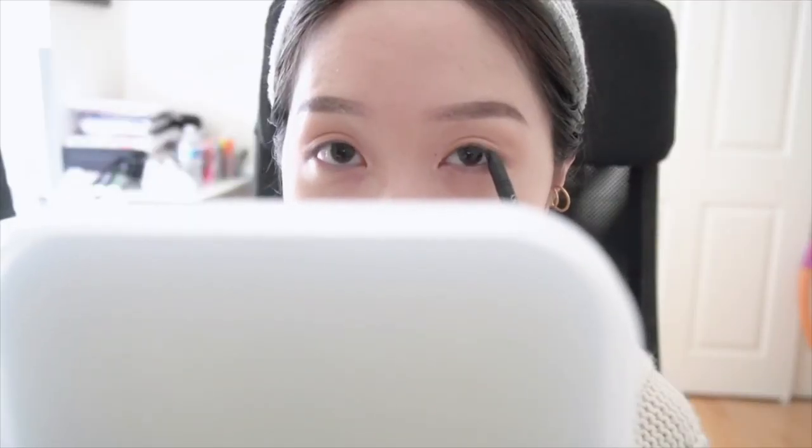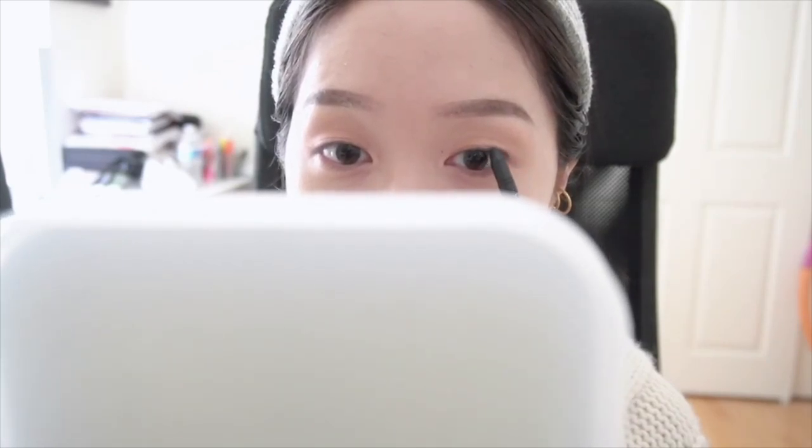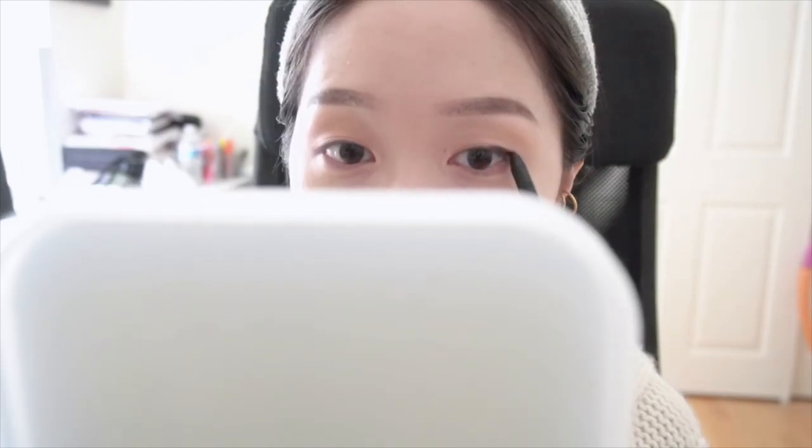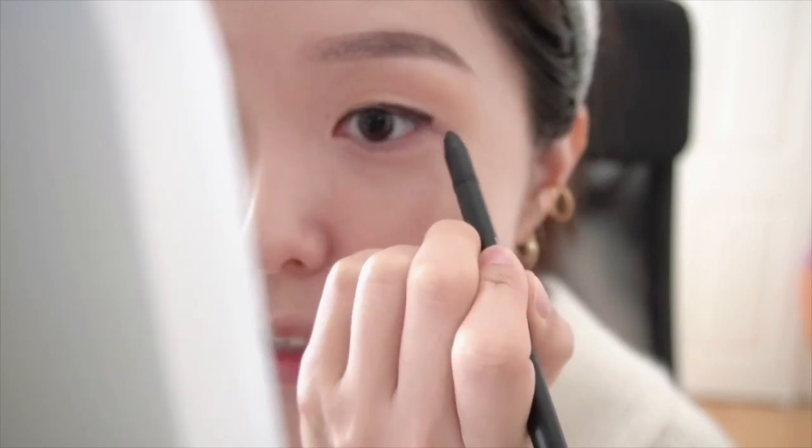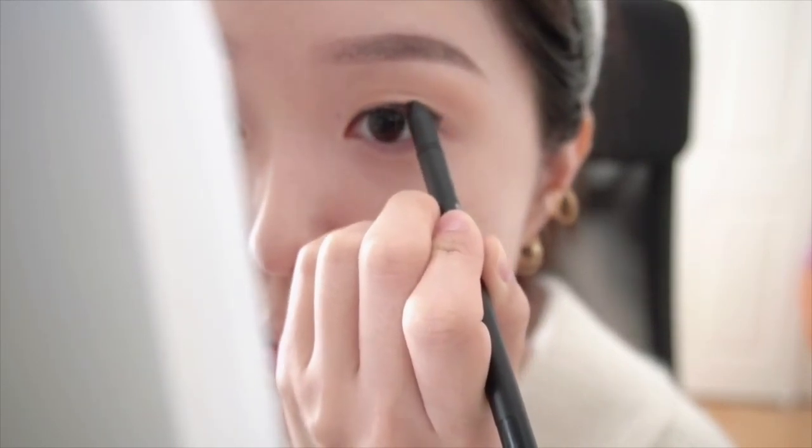I start from the ends here, and I create a thicker line at the ends more than I do when I go back in, and I build on a little bit at the ends. I like my eyes looking a little bit smaller and not as round as they are normally. This is kind of hard doing it with one hand, but I go in and line my waterline. Doesn't have to be perfect. I like to go back to the ends, and as I extend it downwards, I build it upwards as well.